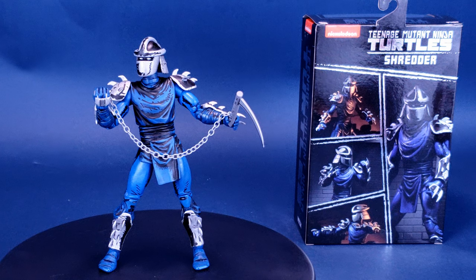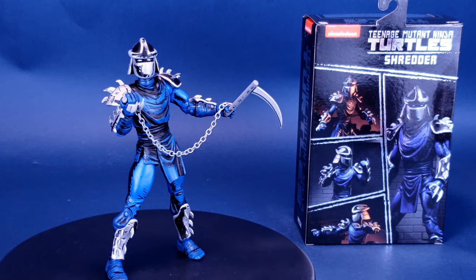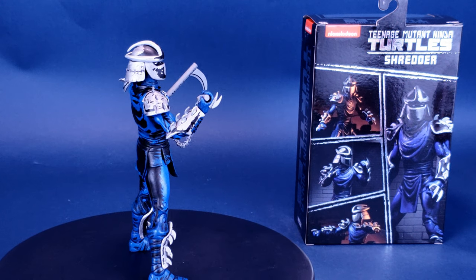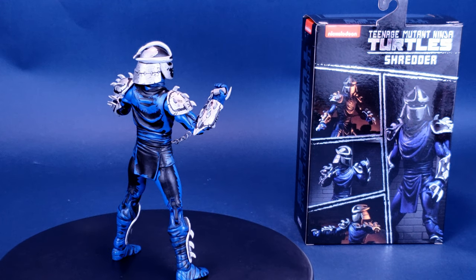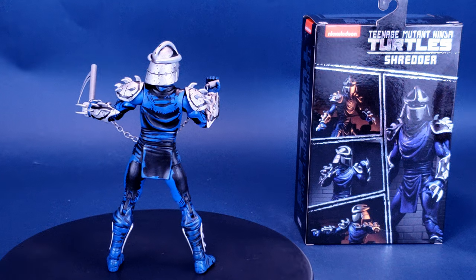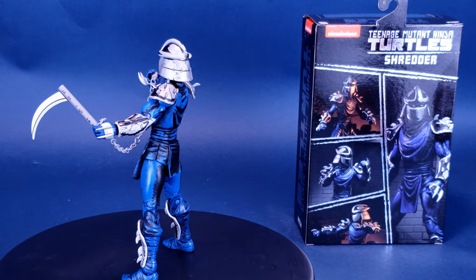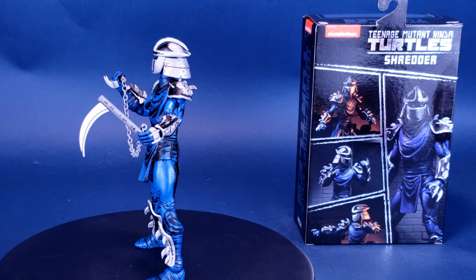Because he is using the same mold as the one that NECA released previously as a convention exclusive, which I also want to mention, I think in the review I may have said he came packaged along with the other Turtle Brothers from the comic series run, but in actual fact he came packaged with other foot soldiers, all sort of sharing the same color scheme of the red and the gray.